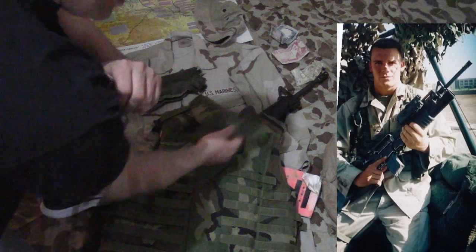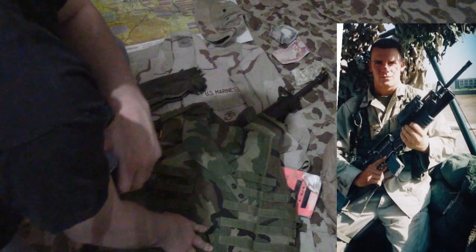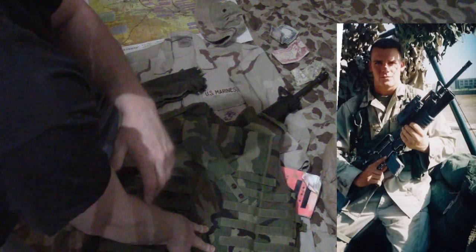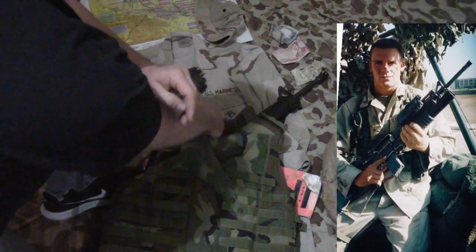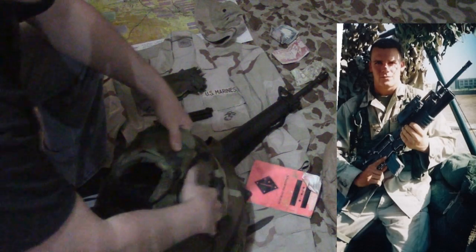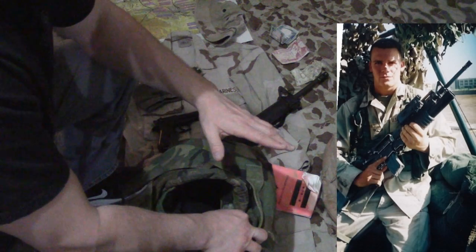You had a throat collar and a groin protector. Now, the vast majority of us did not wear the throat and groin protectors. We took those off. It was kind of a command-designated thing. I'm sure if you wanted to, you could have worn it, but for the most part, most of us chose not to. It had a collar, and it had a pocket for a front and back SAPI plate.